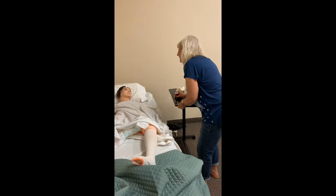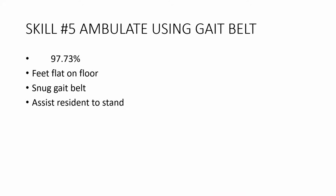No? Okay, thanks. Ambulating with a gait belt, people are doing pretty well. Make sure that the residents' feet are flat on the floor. Make sure that the gait belt is pretty tight around their waist. Most people leave it really loose, and assist the resident to stand.